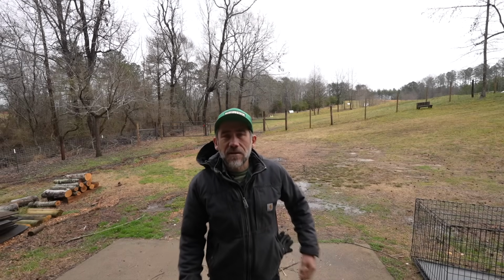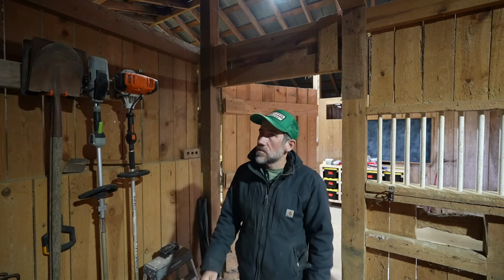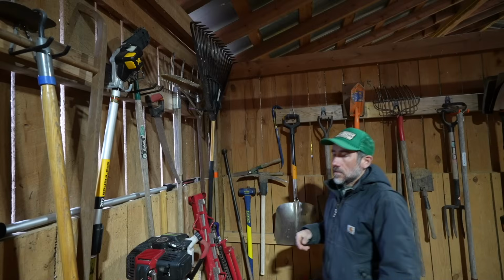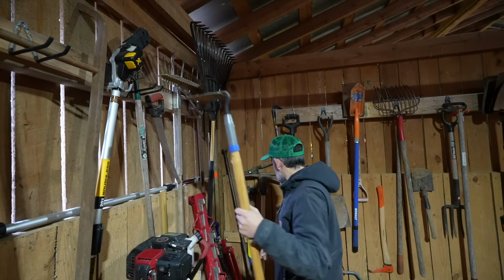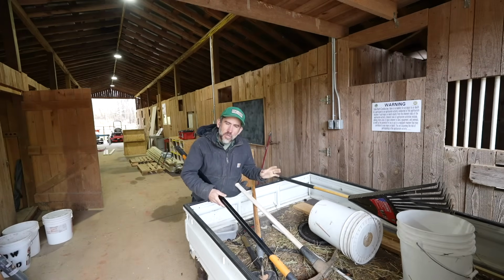All right, we're gonna work in the greenhouse today, because before we know it, it's gonna be ready to plant. We need to get some tools. Let's see, some rakes, pitchfork, one of these. It's so nice to have everything hung up like that. So organized.